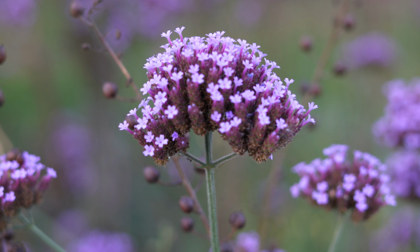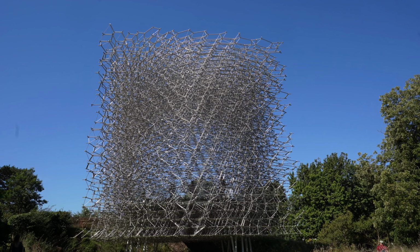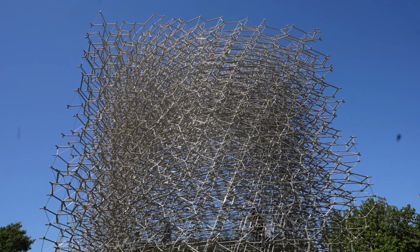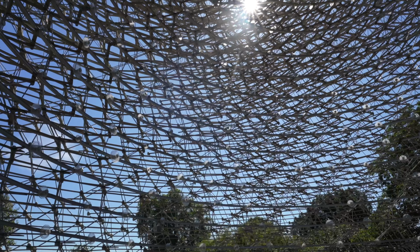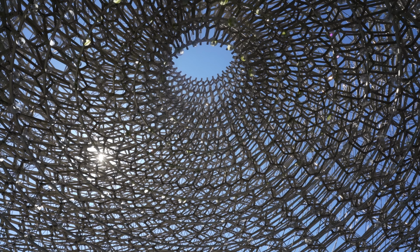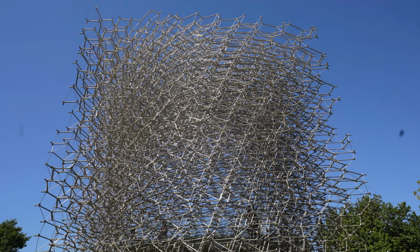There are several nature-inspired art installations at Kew, and one of the most impressive is the Hive. Built in the style of a massive beehive, the art installation highlights the importance of pollination and food security. The Hive is visually intriguing, but is also interactive in that there are speakers playing the sound of a beehive very loudly, so the whole art installation hums. Be pretty at night because of all the different colored lights.